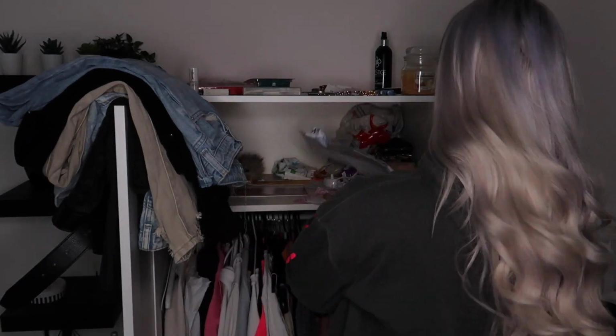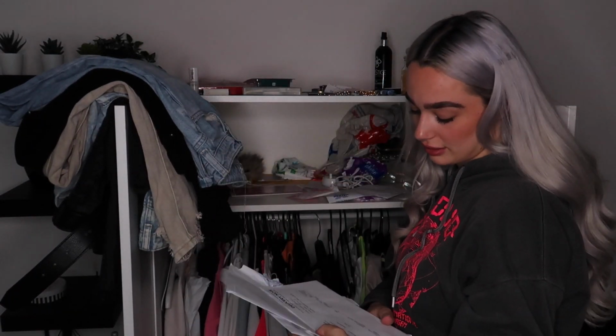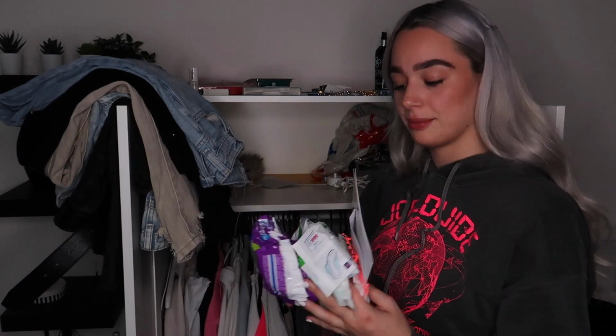I've just got loads of random letters and things, and receipts that I definitely don't need. And my Superdrug card, buzzing. We've got a lot of sanitary towels in here. My old purse. I wonder if there's any money left in there. I've got some pennies. My sister's ID.